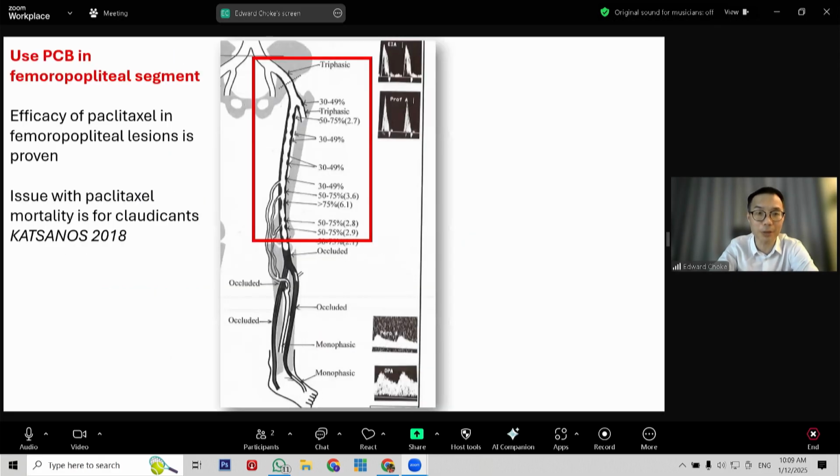So I think for SFA, if you want to use PCBs, I would say that the efficacy of paclitaxel in femoropopliteal lesions is proven. There may be issues with mortality for claudicants according to the meta-analysis. However, this has been largely disproven.